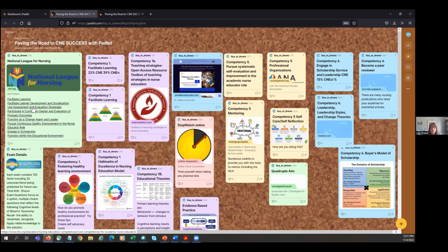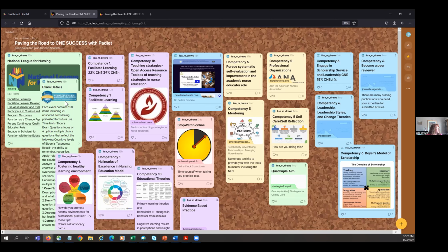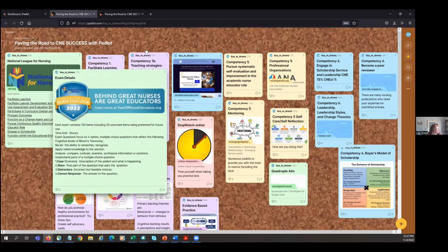Of course, when you're looking at the academic educator, it does have the 6 competencies, but competency 6 has the ABC area. These are actually all of the competencies. When you're reviewing the competencies, you can also be prompted to download the handbook. So we're going to take a look at some exam details. When we click into this, I'm going to make it a little bit bigger so everybody can see it.